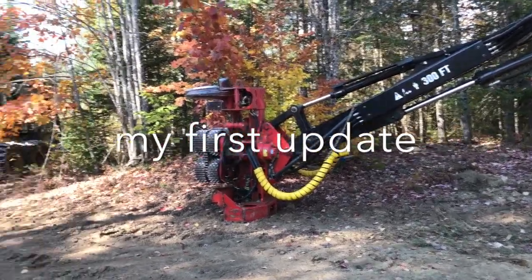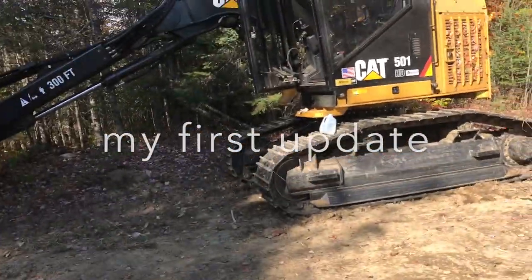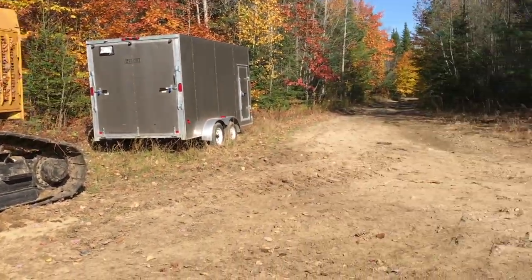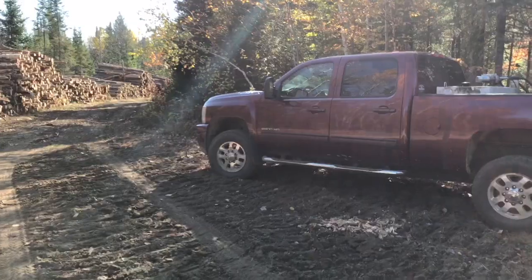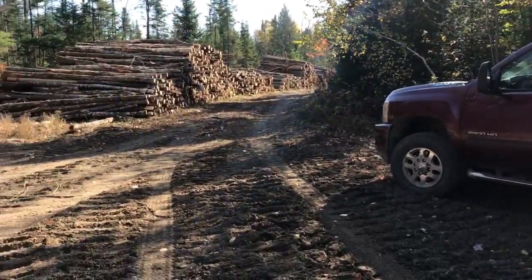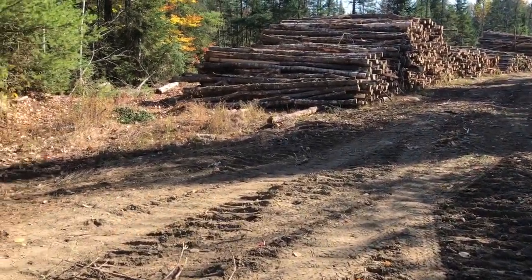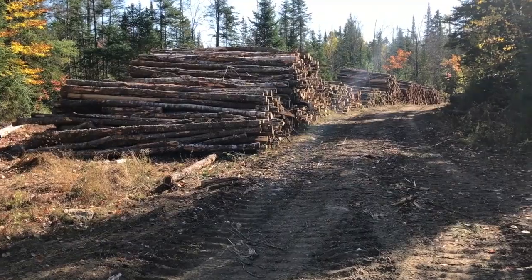So it's Saturday. I don't know what the date is. Saturday the 21st. It's about noontime. I'm just getting done. I wanted to do a little extra because I caught the buncher this week, and we got plenty of wood piled up.